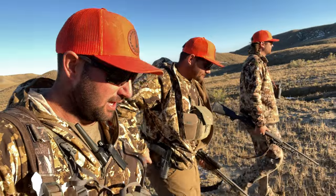Played out was we ended up putting that stalk on that group of antelope. We got up to 250 yards from him. Tommy took a shot at one of the bucks. It just went a little bit over top of him.